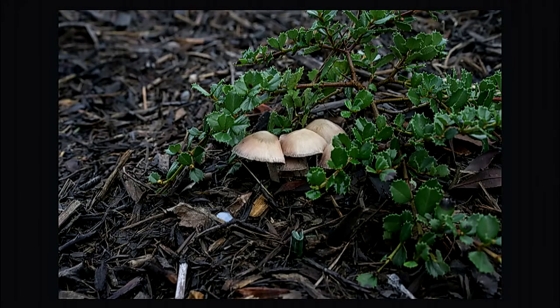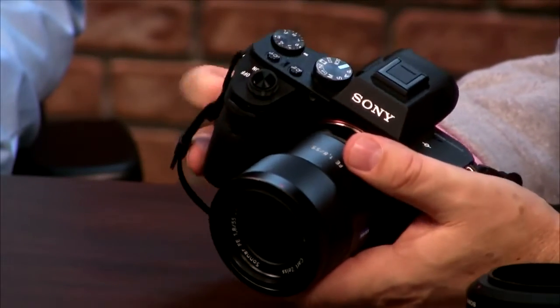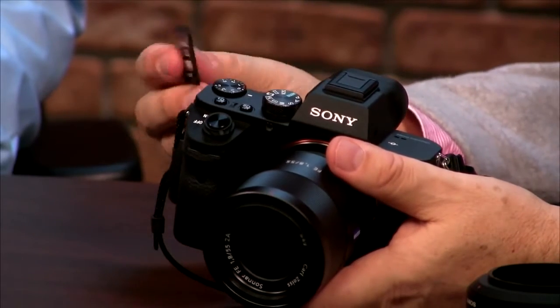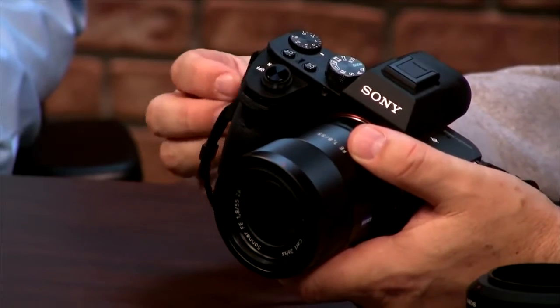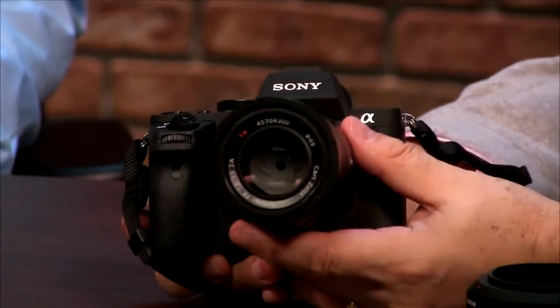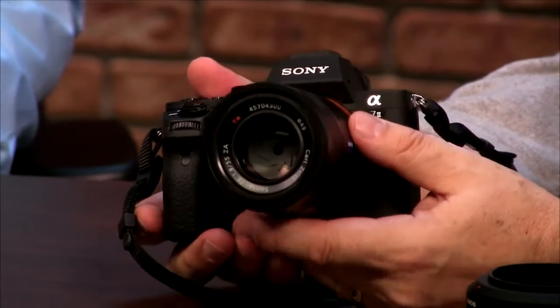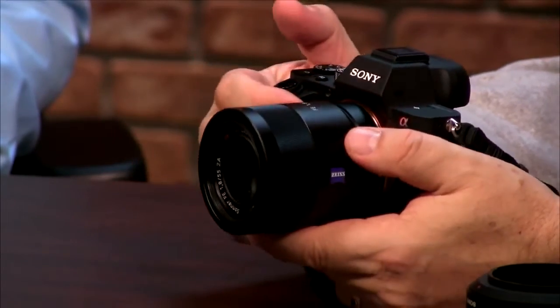You'll have to have very, very fast SD cards to take advantage of that. In fact, the Class 10 cards I use were not fast enough. So I've had to buy 2 new, somewhat more expensive SD cards for this camera so that I can shoot this super high quality video. It also supports S-Log2, which means we get high dynamic range video. This is going to be a great video camera as well as a still camera, and it is very compact.